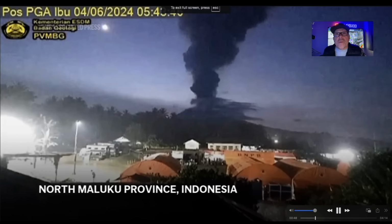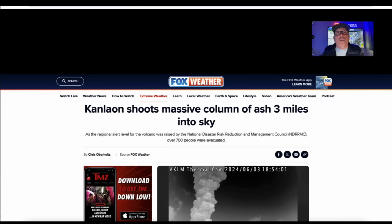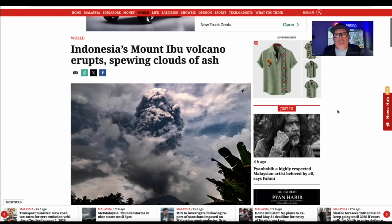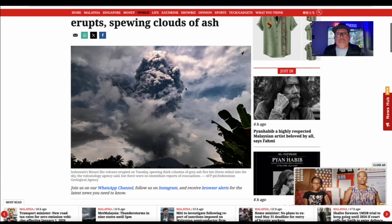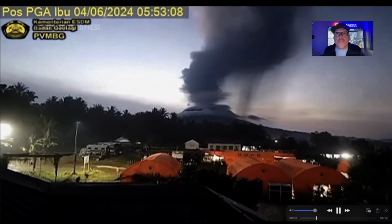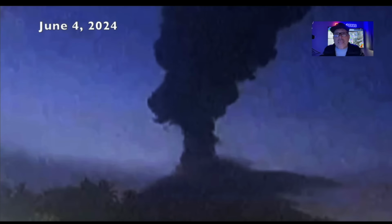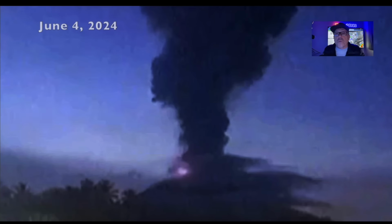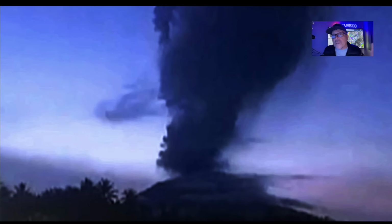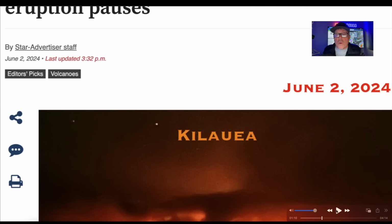And going from the Philippines to Indonesia, yet another volcanic eruption, this one here on June the 4th, less than 24 hours ago. Indonesia's Mount Ibu volcano erupts, spewing clouds of ash 3 miles high into the sky. You can see a photo of the eruption that once again occurred less than 24 hours ago. Here's video footage of the eruption that I believe prompted evacuations. Mount Ibu volcano, June the 4th, 2024, saw yet another volcanic eruption.